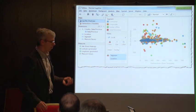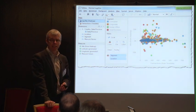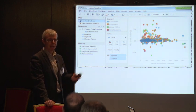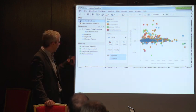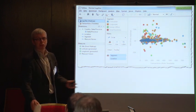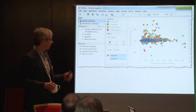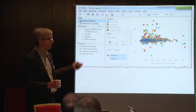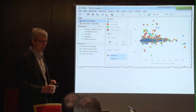What that means is that you will have many databases, data all over the place. You'll have ad hoc database connections like Excel or CSV files, and you need to be able to blend them all together into one view in order to gain insight, because ultimately that's what we're trying to do. This is an example where I blended Hadoop data with Teradata data to create one scatter plot to see some relationships in the data.